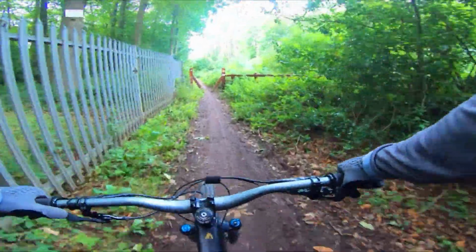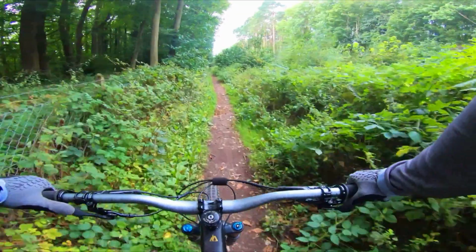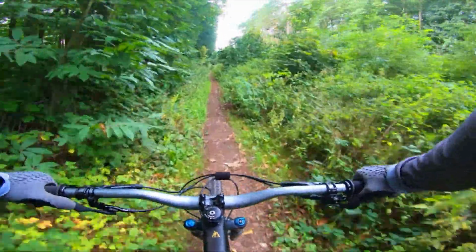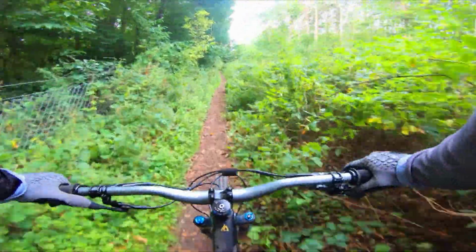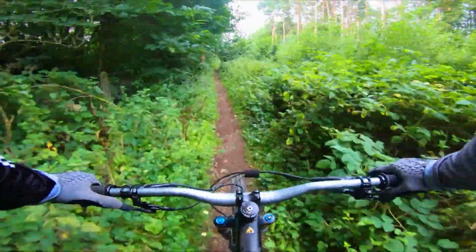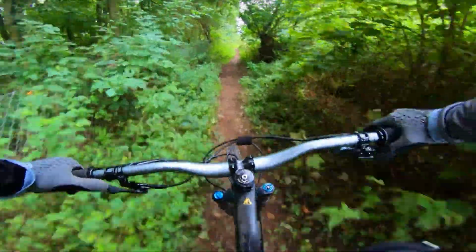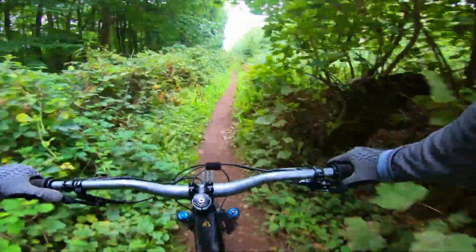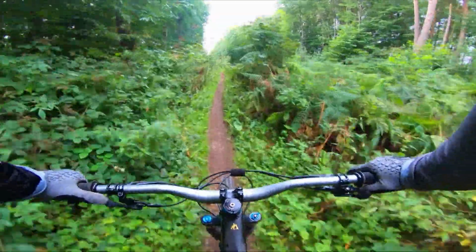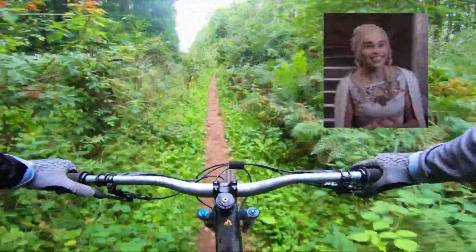Right, I'm going to hit the sandstone, see what it's like. Well, this is also running an NX Eagle, not a GX Eagle, which I'm used to. So far, the shifting's crisp, as crisp as a GX. And I wanted an NX because it's not going to cost me £150 to buy a new cassette, it's going to cost me 80, which is better. It's on a Shimano freehub.